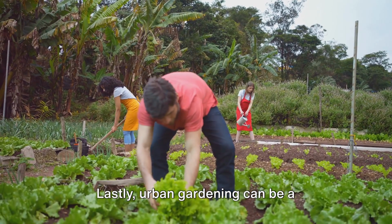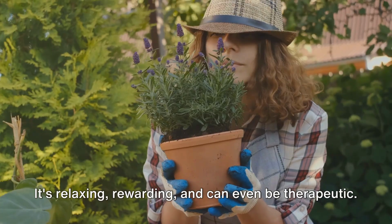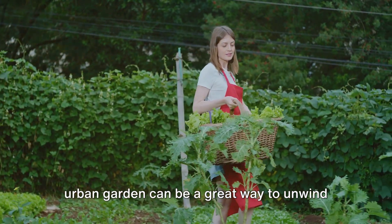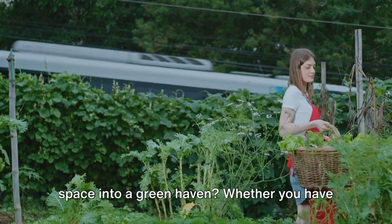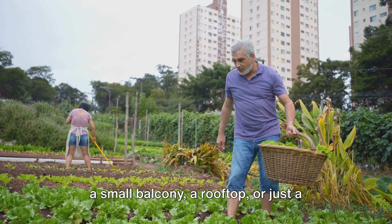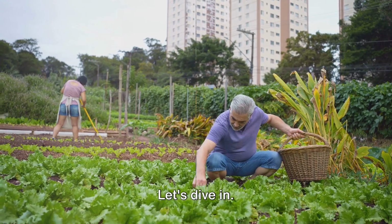Lastly, urban gardening can be a fantastic hobby. It's relaxing, rewarding, and can even be therapeutic. After a long day of work, tending to your urban garden can be a great way to unwind and disconnect from the hustle and bustle of city life. So how can you transform your urban space into a green haven? Whether you have a small balcony, a rooftop, or just a sunny windowsill, there are ways to make your concrete jungle bloom. Let's dive in.